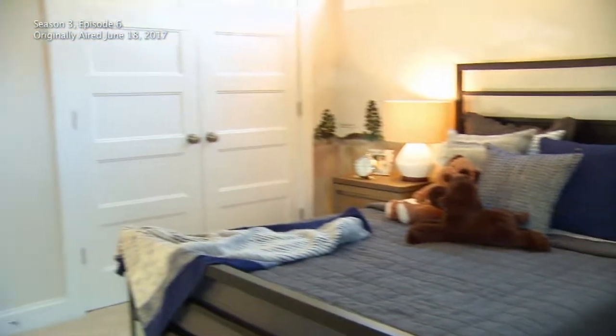What do you think about this pantry? Well, Tamara and I first stopped in here. This was really the first room we walked into tonight when we got to the house.